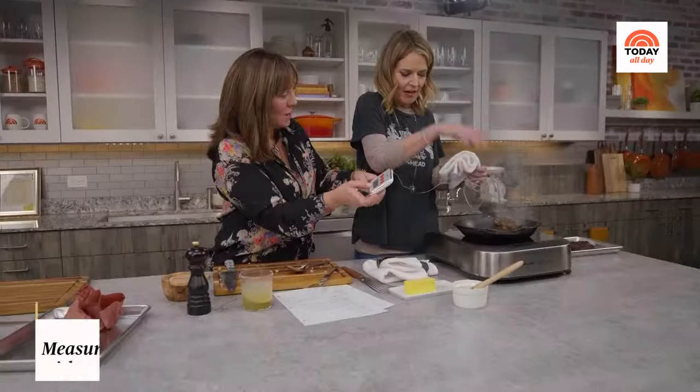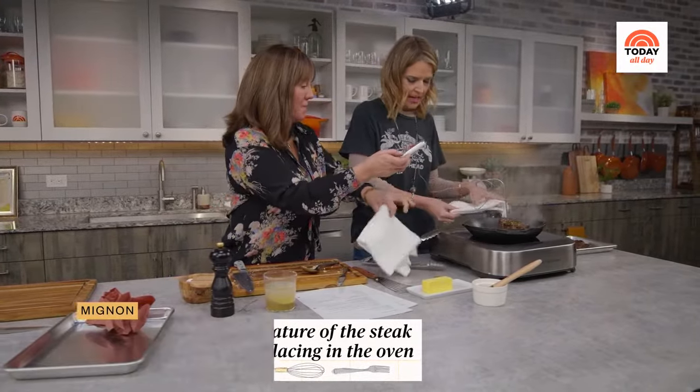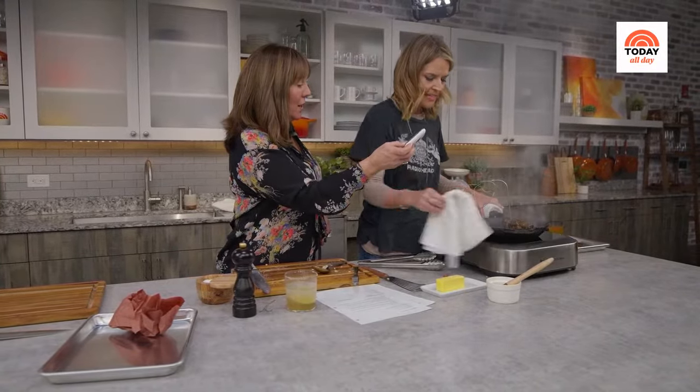Okay, good. So this is going to be a team effort. Look at how it's coming up. I'm going to hold this. You're going to put one hand here and one pan there. And then we're going to take it to the oven. Oh, but we didn't check the other one. No, it's fine. They're the same size. They're going to cook just about the same.